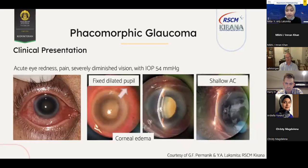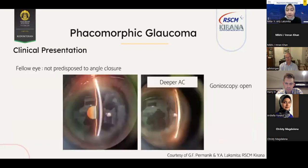Looking at all of these signs, we could also think about an acute attack of primary angle closure glaucoma. However, when we look at the fellow eye, the anterior chamber was deeper. The gonioscopy exam on this fellow eye also showed an open angle, but pardon me for not having the gonioscopy image here. This showed that in phacomorphic glaucoma, the fellow eye is not originally predisposed to angle closure.